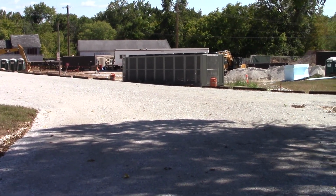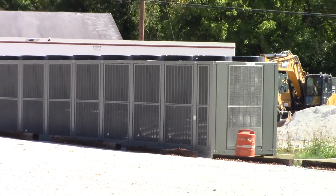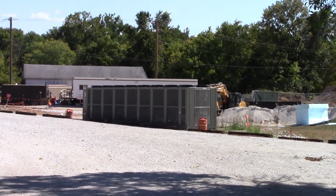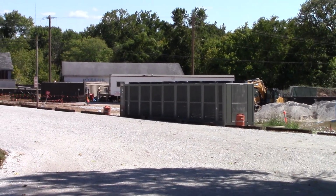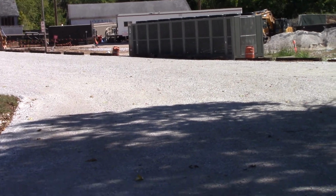Well, I'm looking at this chiller and I'm looking right through it. There's no mechanical in there. It's almost like that is designed to put equipment in it, chiller parts. It's just a big radiator. That's all I can say.